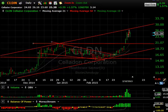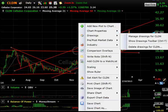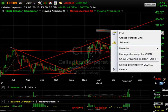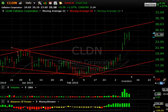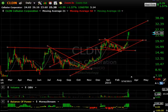Celadon, another biotech stock that's been rocking it. If you take a look at the pattern in the last couple days, let me just get rid of these lines for you. Sorry about that. Okay, so the run up and pause here indicates to me it's going even higher. Minimum target would be a quick move towards 27.5, 28, a couple points, and then we'll see what occurs. If it blows through the top of this angle of the channel, you may see something even in the low 30s.